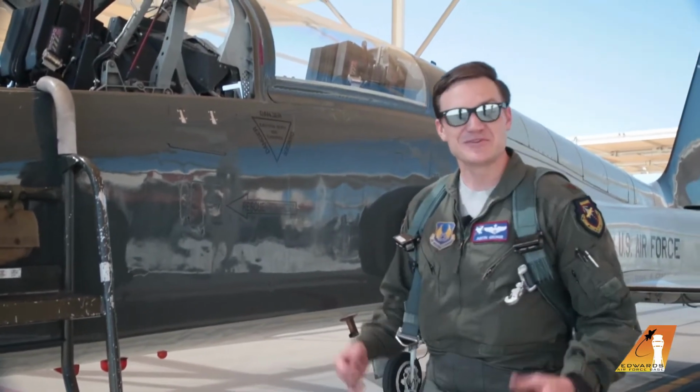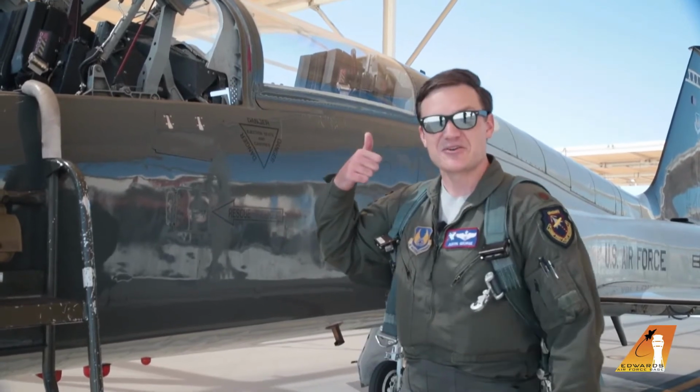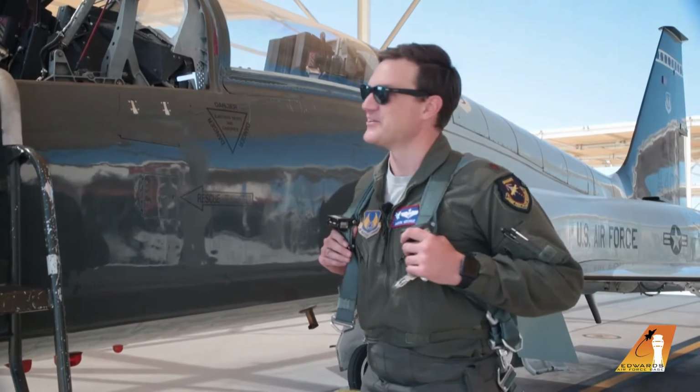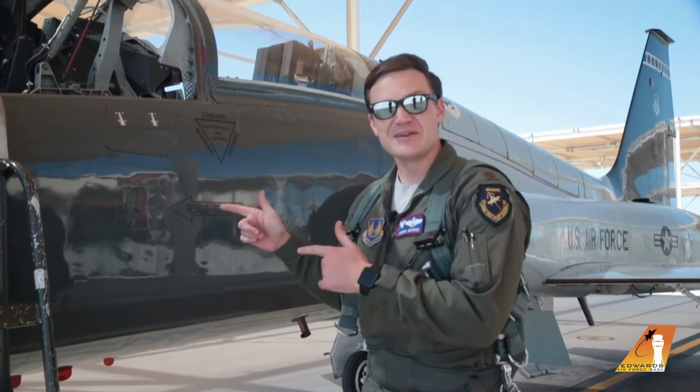There's a handle in between your legs. If you find yourself in a bad situation, you pull the handle, you rocket out of the aircraft, and then hopefully you're ending up in a chute suspended by your harness here, nice and safely back to the ground. With that, I say we hop in and we get going.